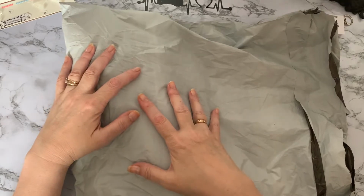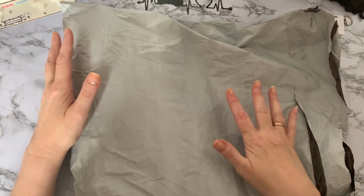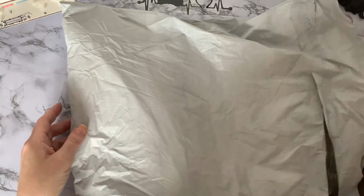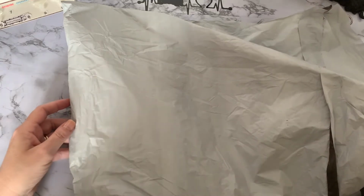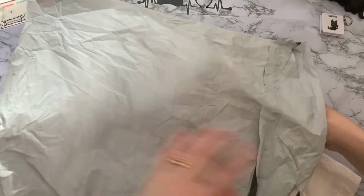So, I've got another delivery from Amazon in a nice bag. I've opened the end and we'll see what we've got. I haven't peeked inside yet. Oh, sorry, that is the chair squeaking, honestly, not me. Okay, so let's have a look.